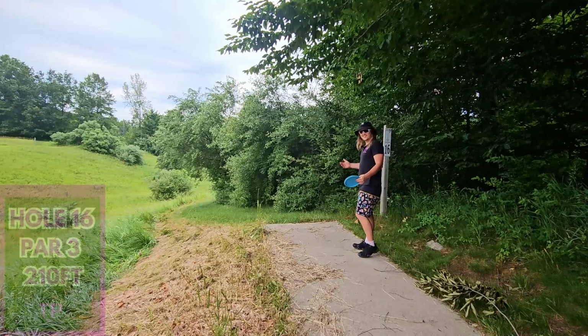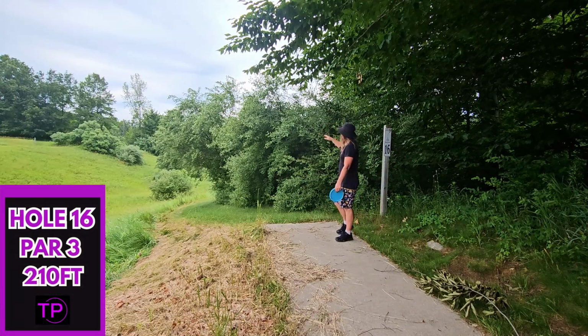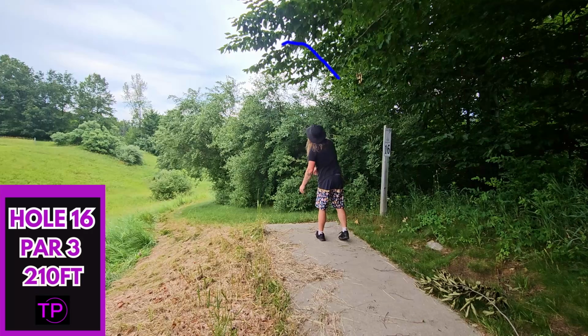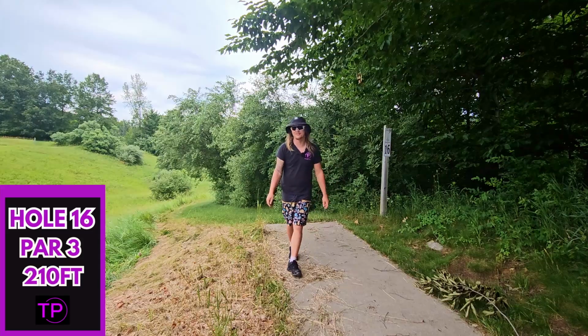Hole 16, 210 feet. It shows that, obviously, we have to go with a big anhyzer shot, but this is absolutely ridiculous. I can't even control it anymore. You guys know the drill. We're just gonna tomahawk the Rock 3. I don't know, maybe we'll find it, maybe we just won't.